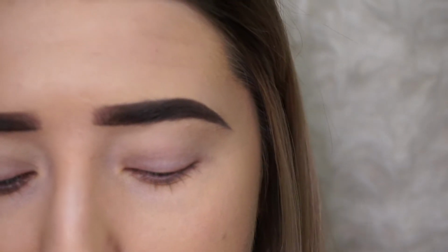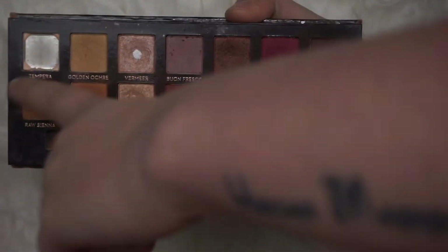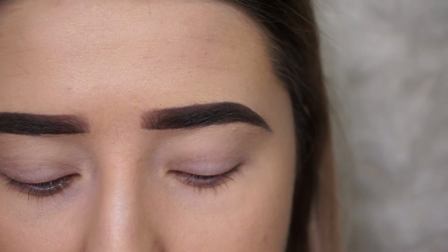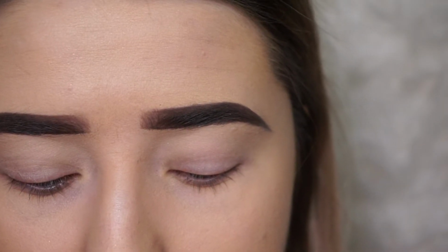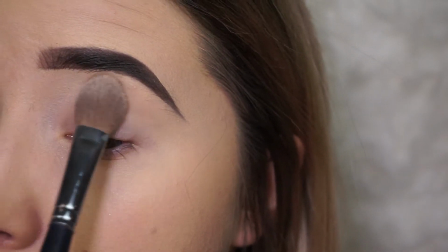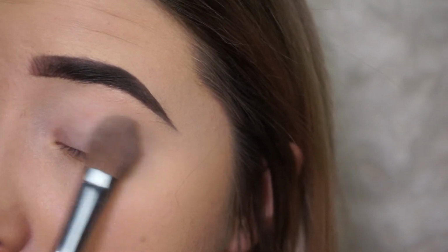So I'm going to be using a few different palettes today. The first one I'm going to be using is the Anastasia Modern Renaissance. The first color from the palette that I'm going to take is Tempera. It is just the setting color that is literally running low, like so low. I'm just going to pop that all over the lid just to set the primer.